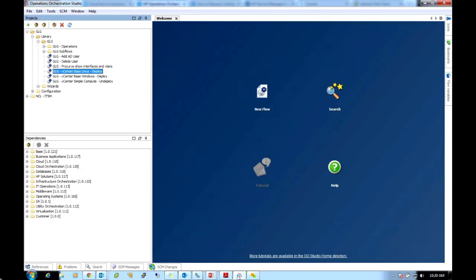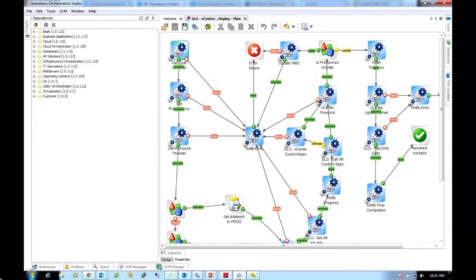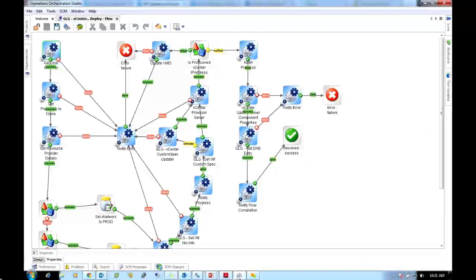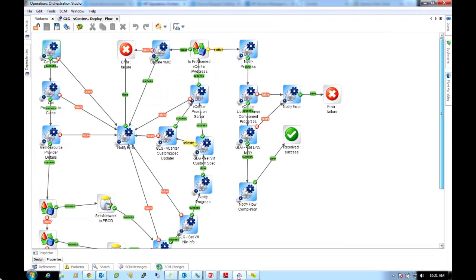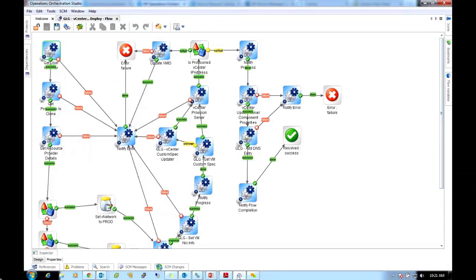Okay, so this is our Linux deploy, from the perspective of OO. This is where things get a little more interesting. So what's going on in order to build that machine is first we get the user information so that we know who it was that requested it.